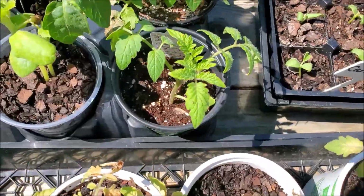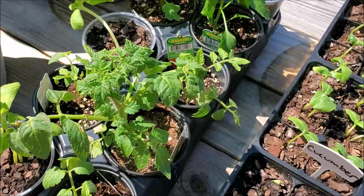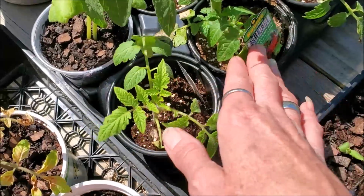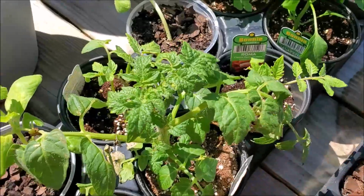So let's see here. These are ones we actually got from Lowe's. Like I said, there's some of my spaghetti squash mixed in with it. But let's see, here's a Roma. That is a husky cherry red. Another Roma.